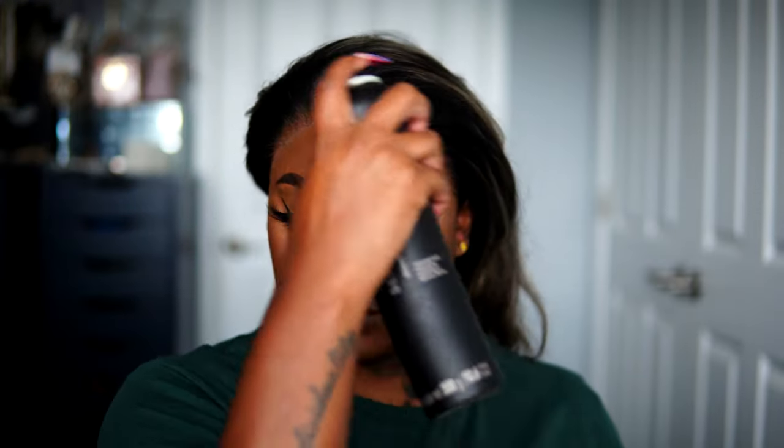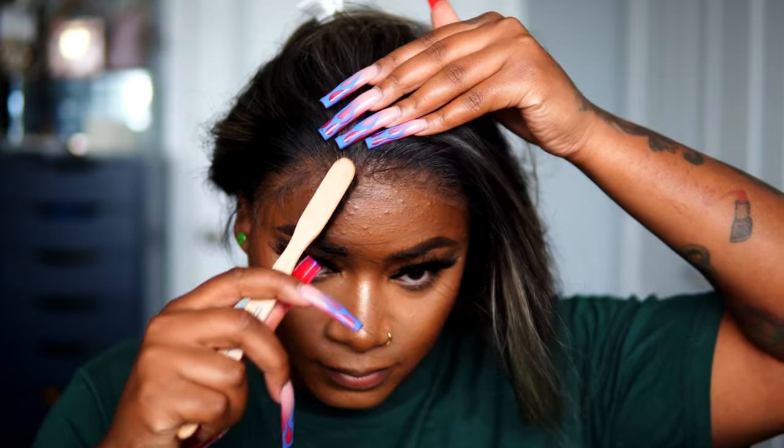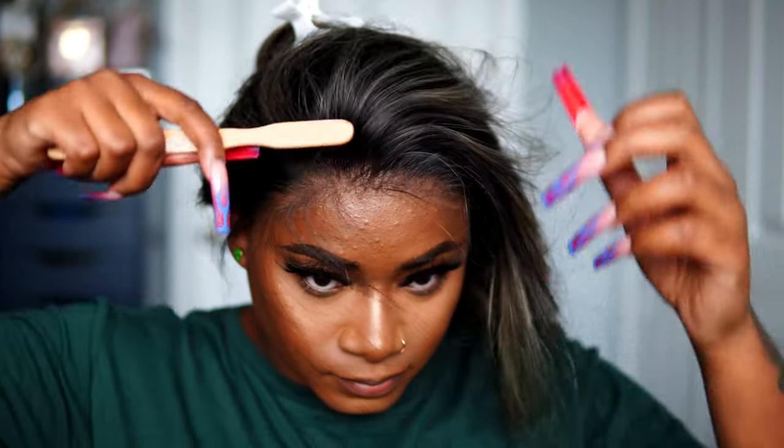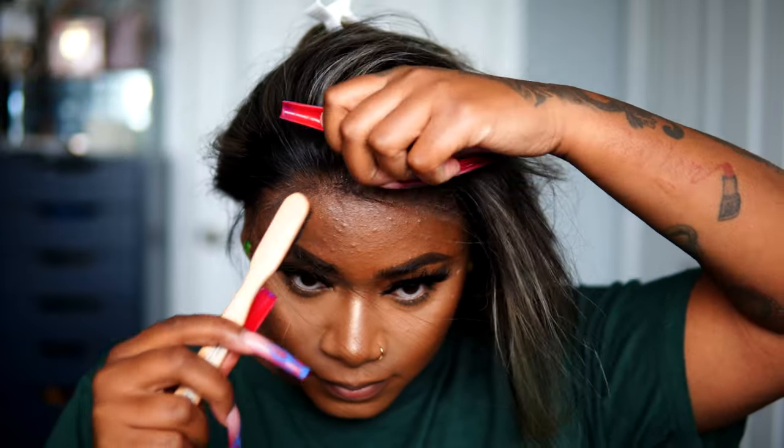I also sprayed some Sebastian hairspray, my favorite hairspray ever, on the hairline as well. I like to use this spray and brush out my little baby hairs because it makes it come out much more natural.